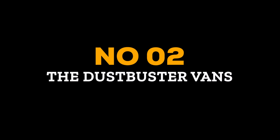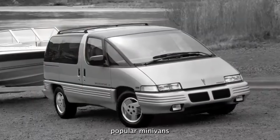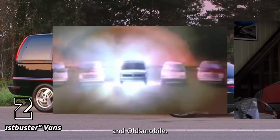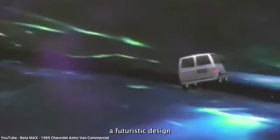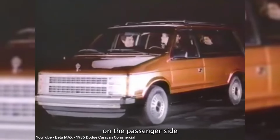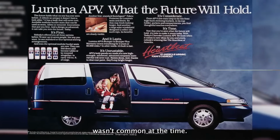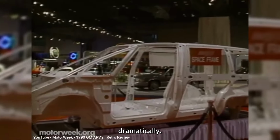Number 2. The Dustbuster Vans. During the 1980s, General Motors found themselves in fierce competition with Chrysler's popular minivans. To make a mark, GM introduced 3 new vans: Chevrolet, Pontiac, and Oldsmobile. These vans, known as the Dustbuster Vans, had a futuristic design with plastic panels like the Fiero and upcoming Saturn models. However, they only had one sliding door on the passenger side, as the idea of dual sliding doors wasn't common at the time. Inside, passengers were greeted with a large dashboard and a windshield that leaned back dramatically.